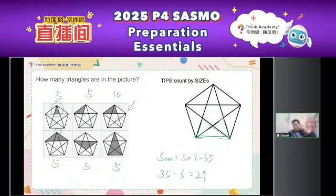Once again, from this question, it can give us two hints. Firstly, we no longer count the shapes by layers. We count by size. Secondly, when we find some of the shape is very strange, we can try to add or remove some line, some part of it, and finally come back to fill it or deduct it.